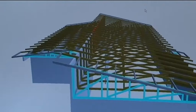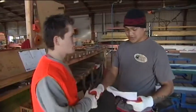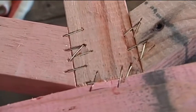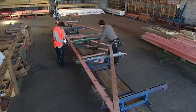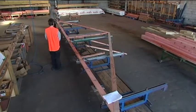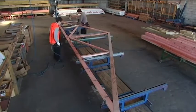With the trusses designed, it is now time for Luke to help build them with truss fabricator Dwayne Thompson. The frame is pinned together with staples to get everything into the basic shape. The trusses hold up the roof and need to be engineered by an accredited company, which means that this is one part of the building that cannot be made on site.